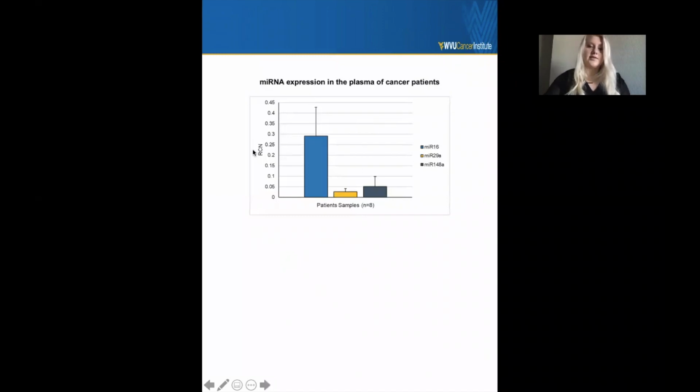So in this figure, you can see our results. On the y-axis, you see the relative copy number, and on the x-axis, you see our patient samples, which is 8 in total. Right here, you can see that miR16 was highly expressed as we expected because it was our positive control, whereas miR29A and miR148A were downregulated compared to miR16.